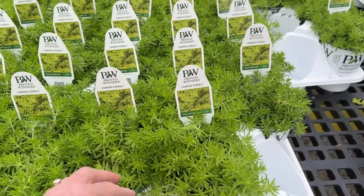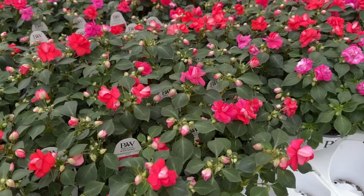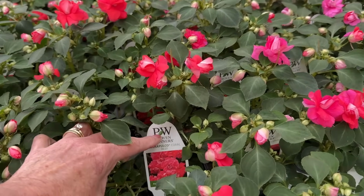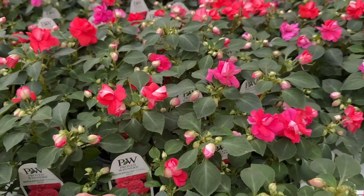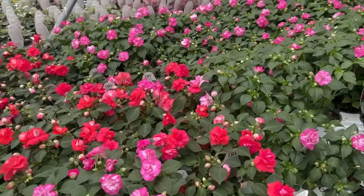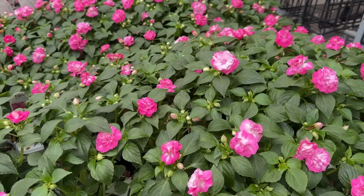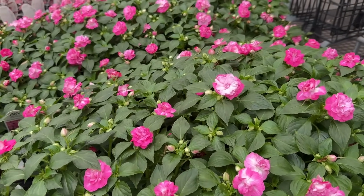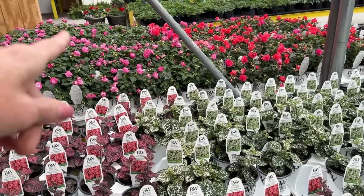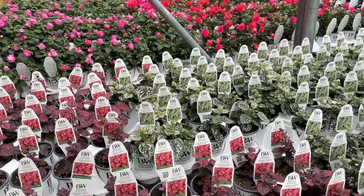And it says it takes full to part sun. Rocco Poco Coral Reef. This is their double impatiens, and those are always really pretty, and I really like the pink ones. These, and I have used these the last couple years in baskets. And I added the Hippo White last year with the Rocco Poco because they both take shade in a container, and they did really well together.